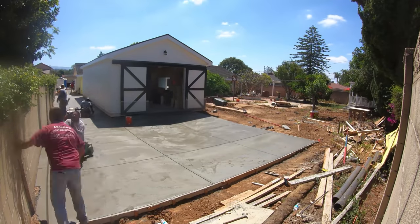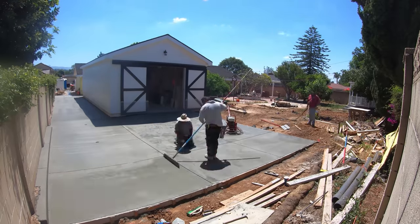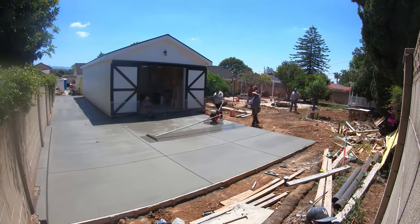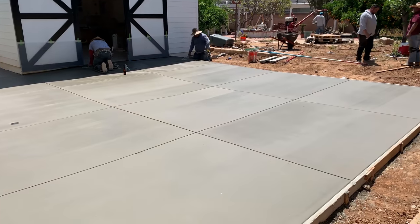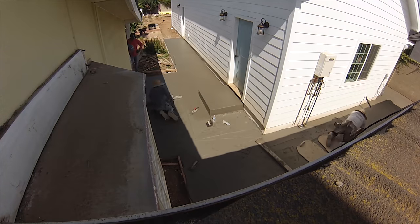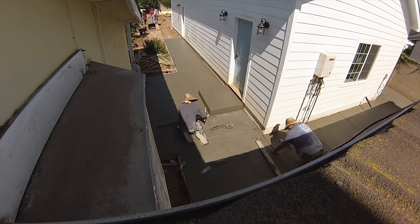When all the trowel work was done, the very last thing was to lightly brush it with a wet, soft bristled broom. That gives the entire thing a uniform look. It just makes it look so good. The other side of the building got the same finishing process, though because it was more in the shade, it didn't need the helicopter treatment.